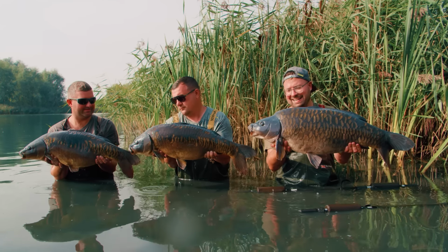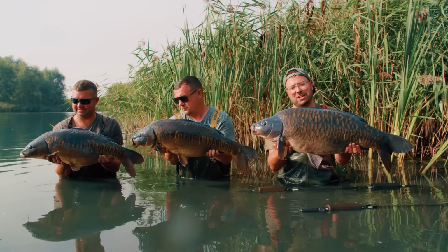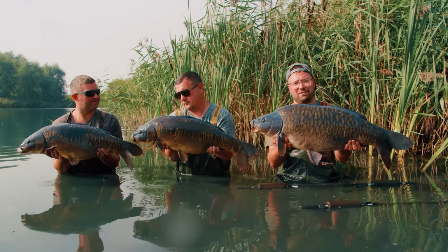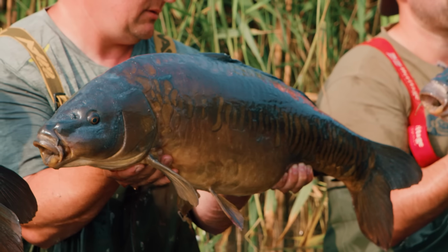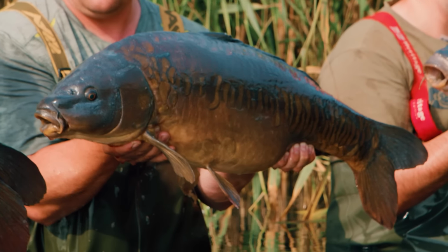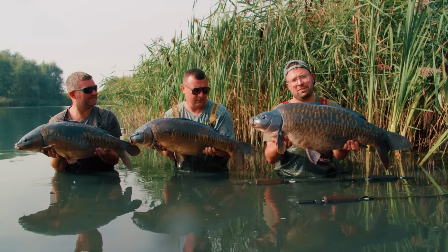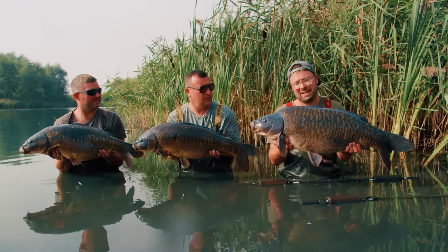Well, what a way to end a truly incredible trip at Trent View Fishery. Massive credit to both Jack and Lee. I think between us, we've had well over 60 fish this week. Had a couple of 30 pounds this morning myself, and Lee's managed one called the Original as well. So it's been a fantastic trip. Thank you both for coming. Hope you guys have learned something as well, and then I'll pass it over to the boys to have the last word.